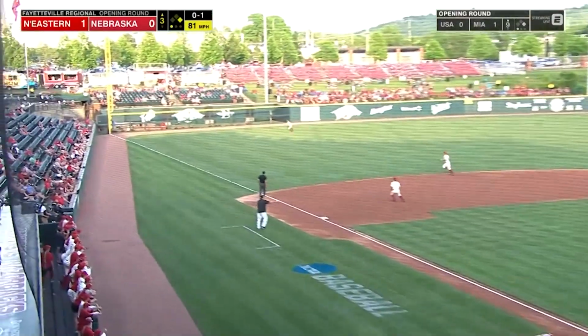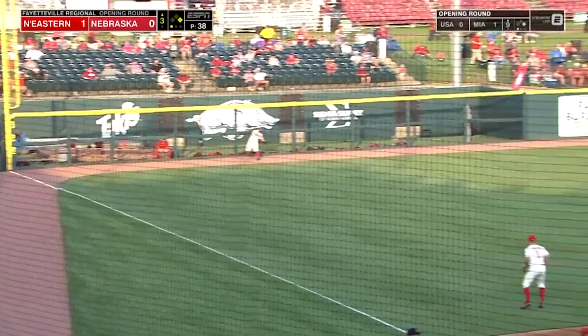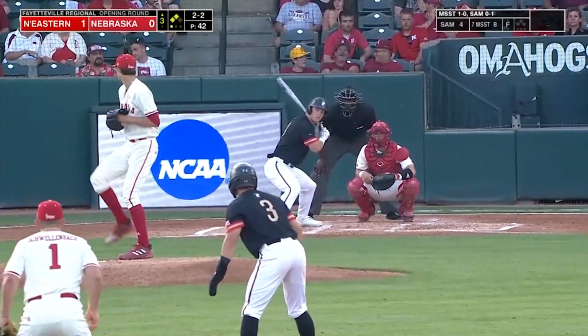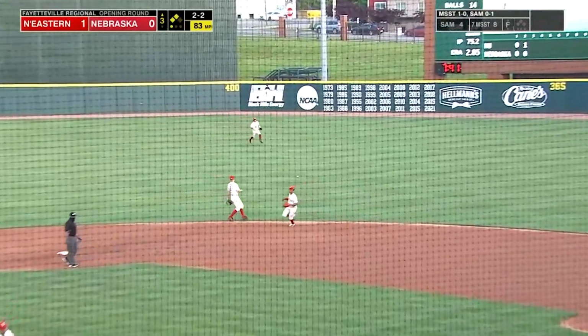Dupree next. That one, a shot down the left field line. This one gets all the way to the wall. Played back in by Hagee. What kind of staff he gets around. You got to surround yourself with good people and people that know the game of baseball.